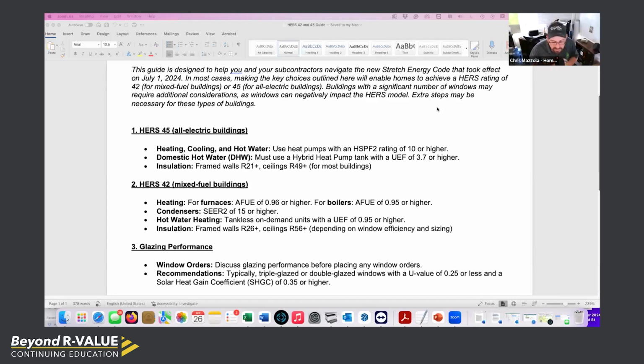Yep. And so what it sounds like you're saying is that with this all electric option, as they're trying to direct people in that capacity, to electric based equipment, getting us off of the mixed fuels, fossil fuel based, it looks like the envelope components in particular are a little bit more lenient in this case, and they are biased towards insulation. I'm interested, what does that framed walls R21 plus, R49 plus look like? And compare that to if you were to hold on to your high efficiency but fossil fuel based appliances.